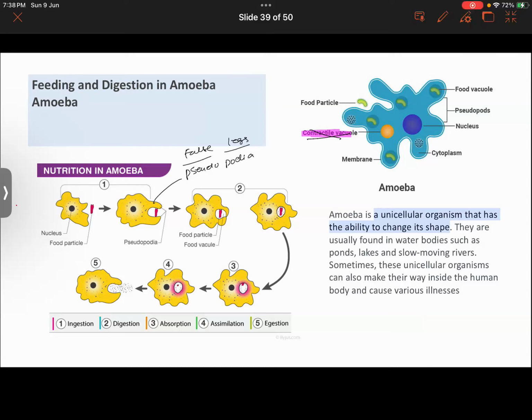So we were going to learn about amoeba. First of all, you guys tell me that amoeba is unicellular or multicellular? It's a unicellular organism. Okay, it will be found in pond water, lake water. Basically, it will be found in the dirty water.